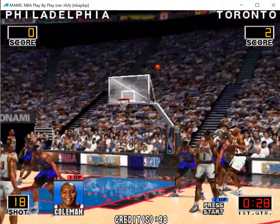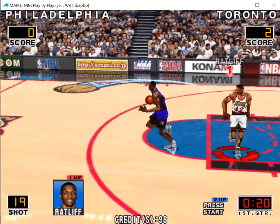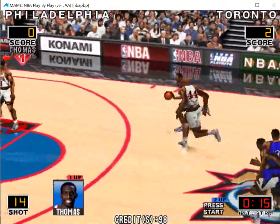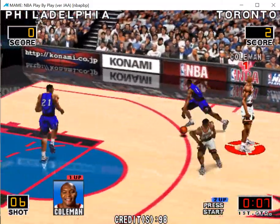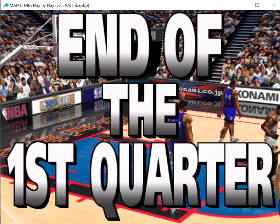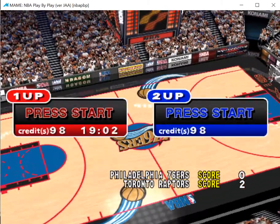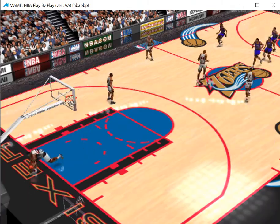30 seconds to Holman. Phillip clears for the rebound. Ahead to McGrady. McGrady throws back to Shaw. Shot clock down to five. Tees it up for three. Shaw, end of the first quarter. Please continue. Second quarter.